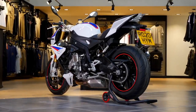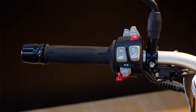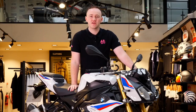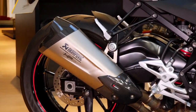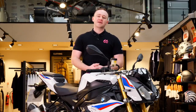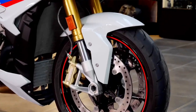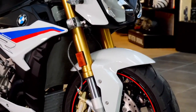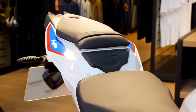Being the top spec S1000R Sport, you've got all the modern luxuries: cruise control, heated grips, auto blipper quick shifter, three rider modes, and of course, the titanium carbon fiber Akrapovic exhaust. In summary, the top spec BMW S1000R Sport is the perfect combination of aggressive road focused riding and track hooliganism, all packaged up in M Sport styling to match.